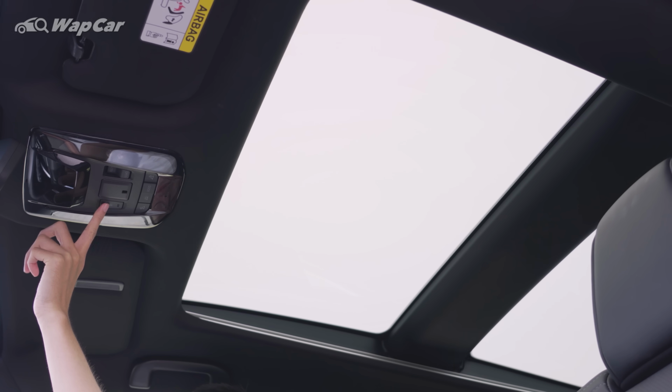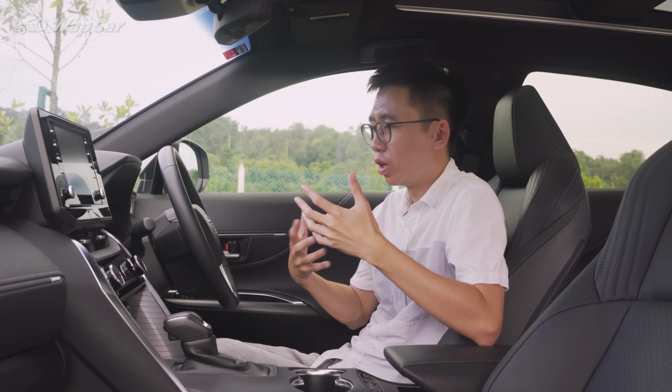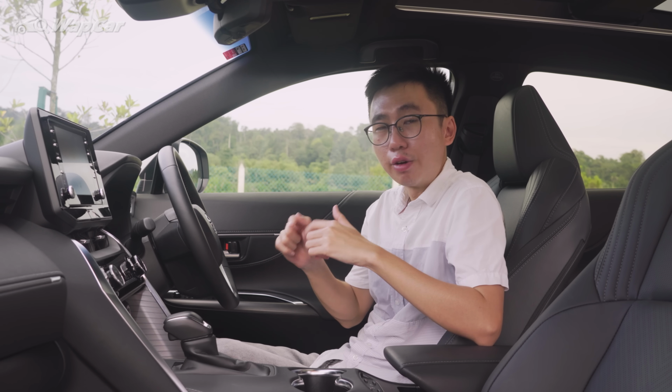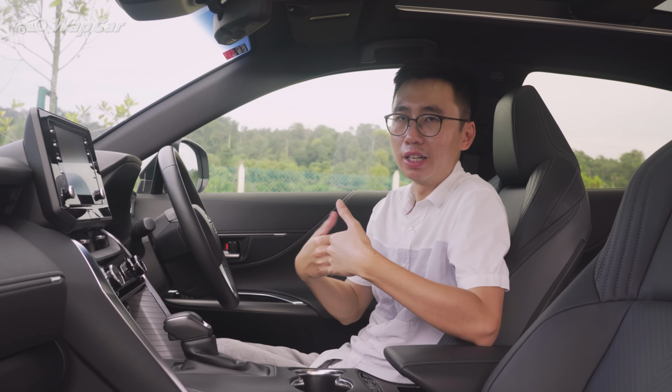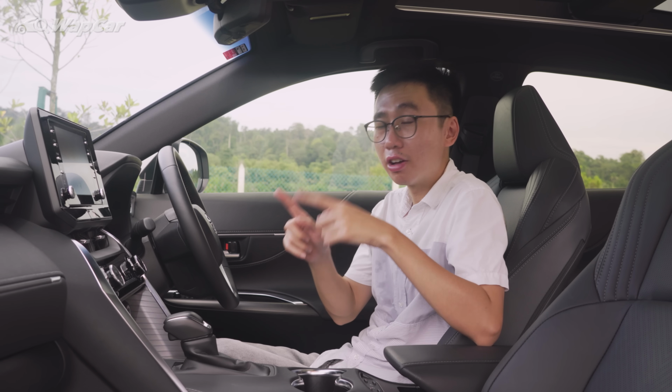I did mention that there's one part of the interior which I don't quite fancy, or am a little bit disappointed with, which is the sound system. In this generation of Harrier, UMW Toyota has kind of pulled back a little bit on the sound system. The previous generation Harrier had a JBL sound system.